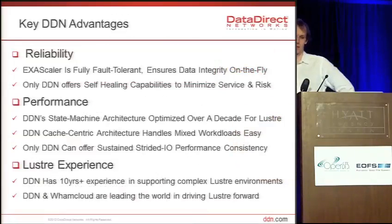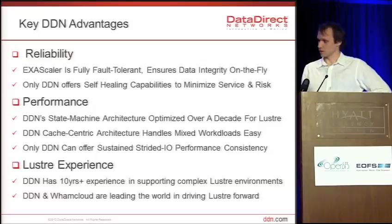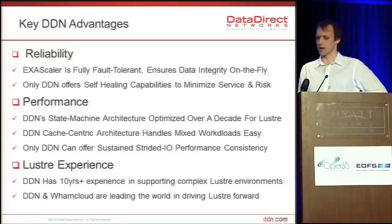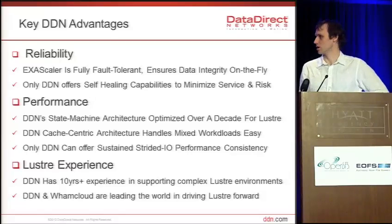So the key advantages of DDN. It's very reliable. We've done this for a long time. It's fault tolerant, multiple redundancy at every level. It's very performant. We've got a lot of experience testing it, a lot of experience in the fields, a lot of different configs, different sizes, different scales, different hosts. It's a headache for us, but we've seen an awful lot of different configurations.